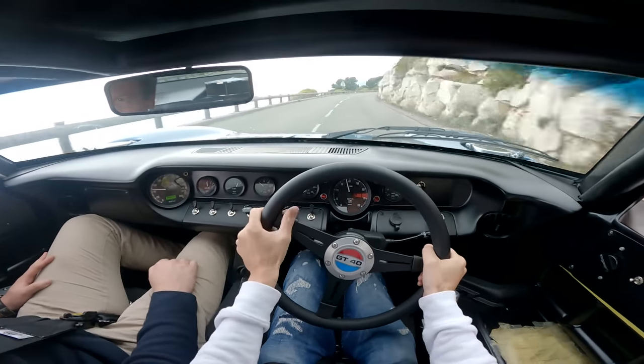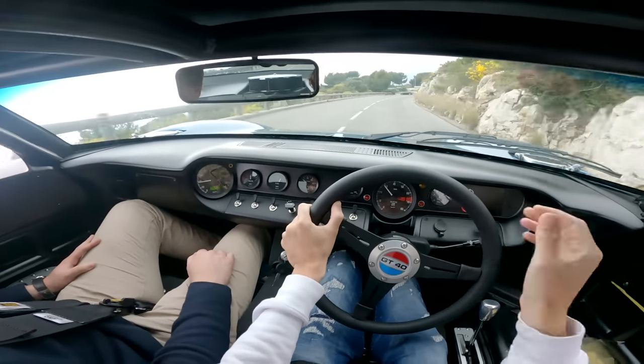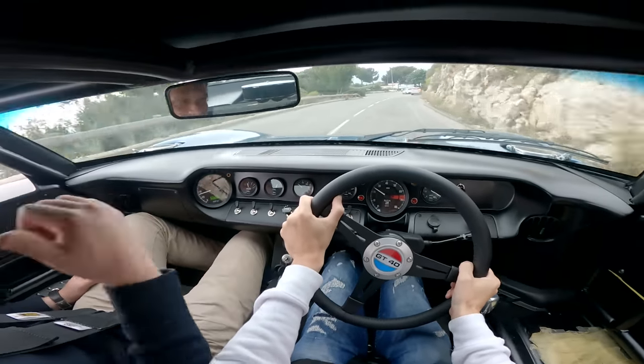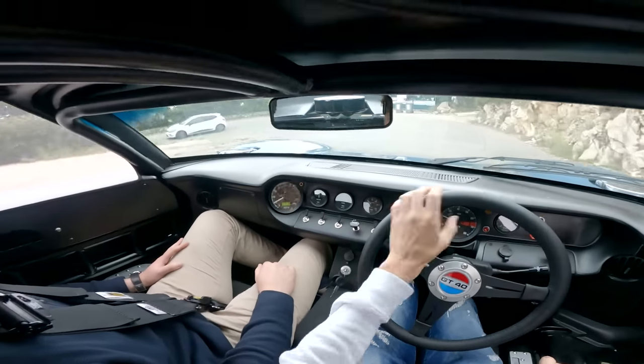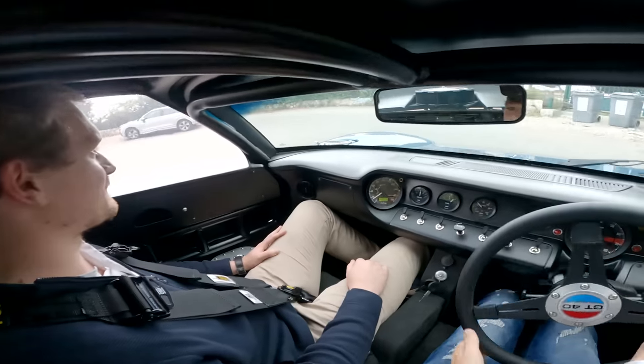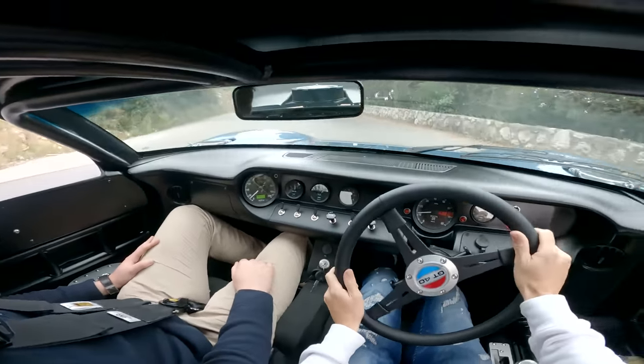Wow. It's popping. There's probably flames coming out the back. It must be so beautiful from behind. Yeah, whoever's following us is having a great time. It gets so much attention because it's such a legendary design.